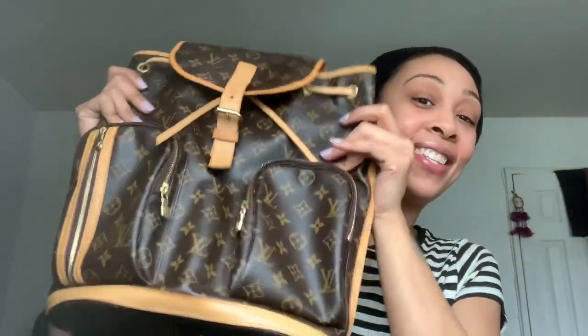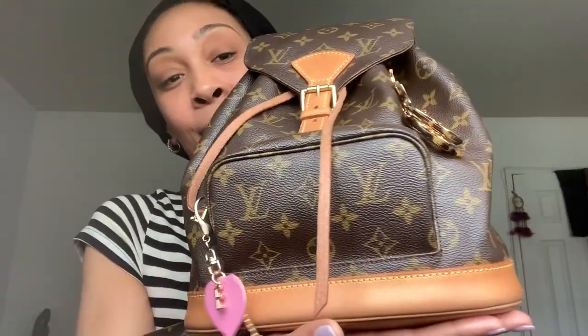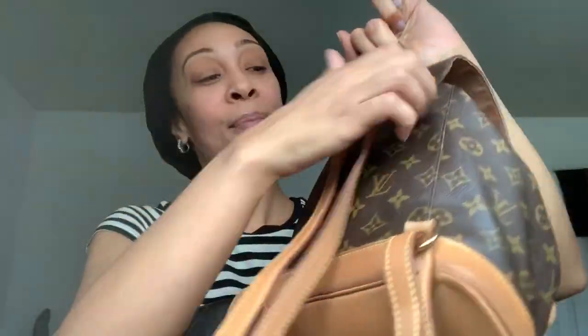Okay, guys, let's talk about this bag. So why did I buy another backpack? Obviously, I already have another backpack that I bought back in October. And while we're at it, because it is my bag of the day, here she is. This is my Montsouris backpack in the MM size.